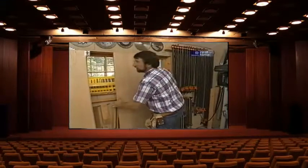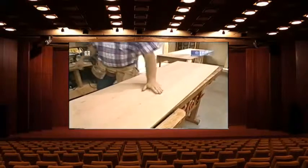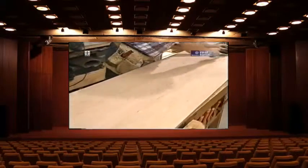Now we're ready to finish off the table top. That center blank has had plenty of time to dry. And the first thing I'm going to do is scrape off any excess glue.